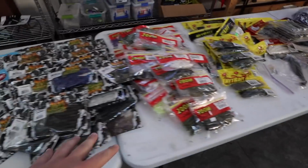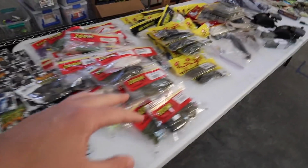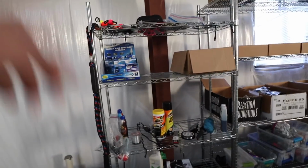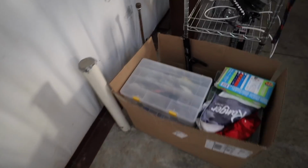This has just been pretty much a catch-all, so I'm kind of organizing it. I'm going to get all these put in tubs, but this is just stuff that's been laying around and I'm cleaning it up right now. That's going to get cleaned up really soon. That box right there is a huge box. I'll actually show you some of this because there's some really good stuff in it.